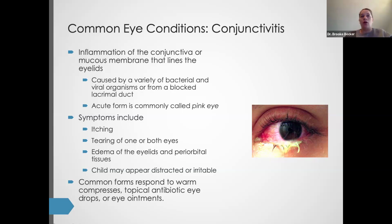Now, if there's some eye goop in a newborn and some redness of the lids, but no injection or redness of the sclera, the white of the eyes, then that usually is from a blocked tear duct. So in that case, you just tell parents that that's a normal infant finding, and as long as it's gone by a year of age, then we don't get concerned about it.